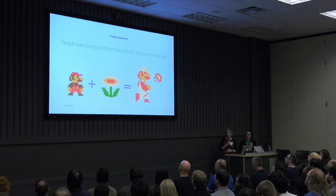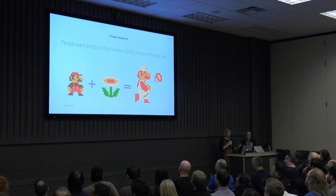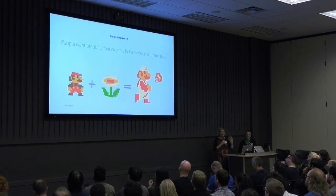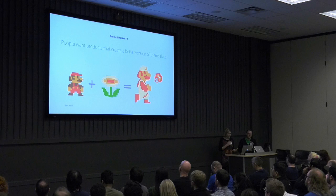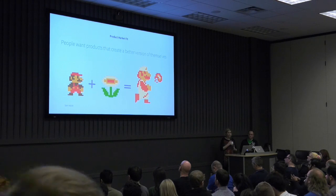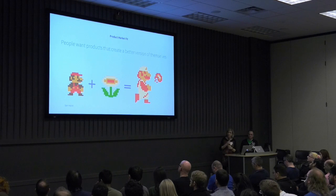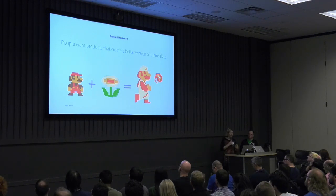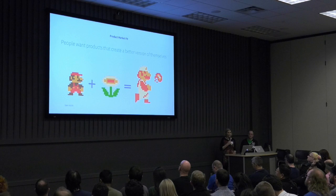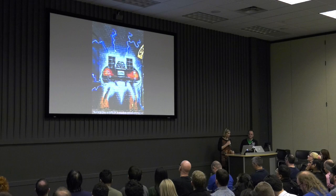And I love this illustration by Sam Hulick to help us understand what matters to customers, right? They don't give a shit about our feature. They want products that help them, that create a better version of themselves. So they want to know how it affects them and how it fits into their lives and how it changes their life. We have to understand both sides of the equation in order to do that. We have to understand the human, or Mario, and the flower, our product, to know how to get to that better version of our customers. So that's the first pillar of design thinking.